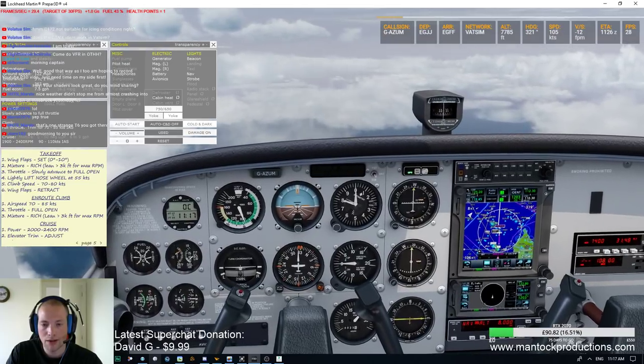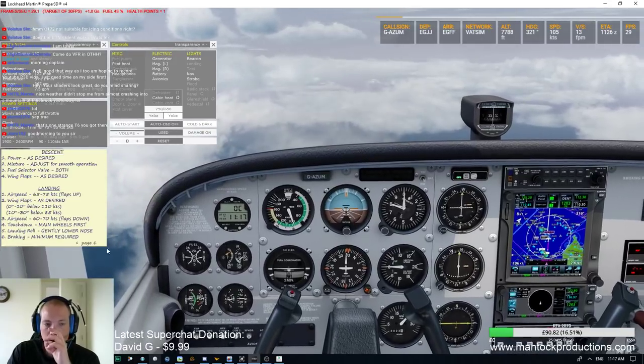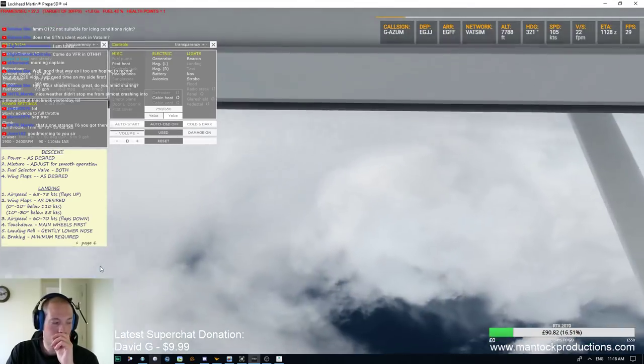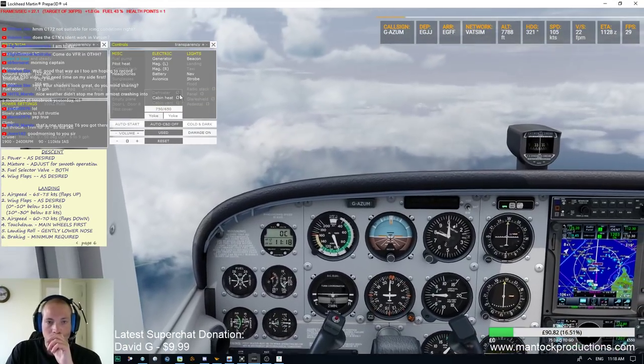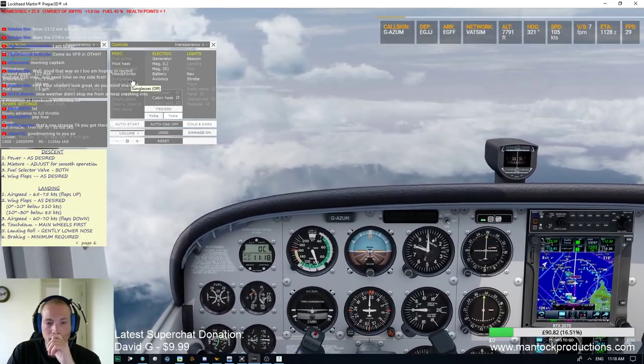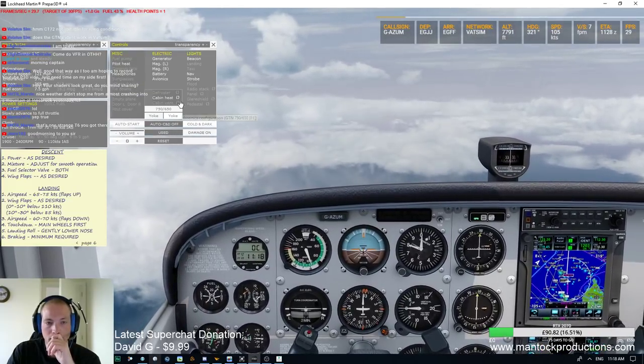Doing some leaning of the mixture there. There we go. So that's the cruise checklist done. Nav strobe and beacon is on. Pitot heat's on because we're at 0 degrees Celsius.